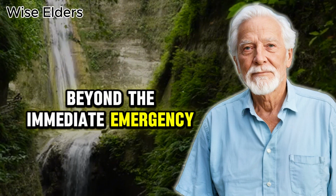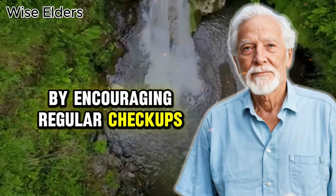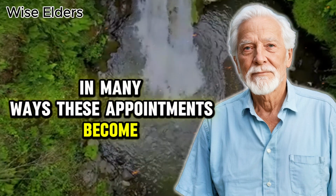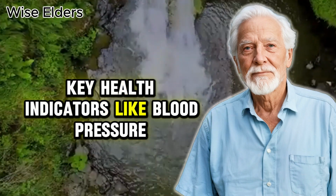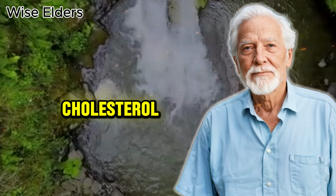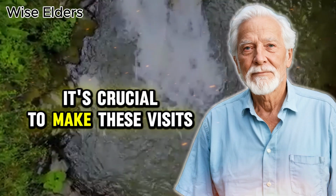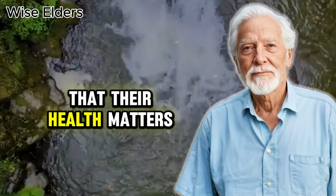Beyond the immediate emergency, you can continue to support your loved one by encouraging regular checkups with their healthcare provider. In many ways, these appointments become a lifeline, offering the opportunity to monitor key health indicators like blood pressure, cholesterol, and other risk factors that contribute to stroke risk. It's crucial to make these visits a priority, reminding them gently and with love that their health matters.